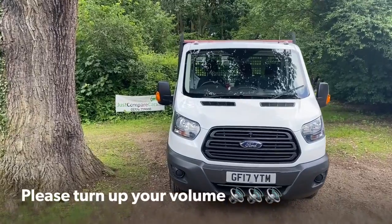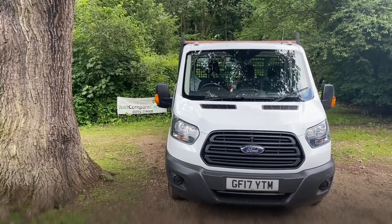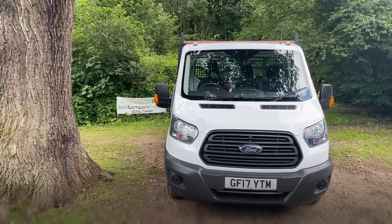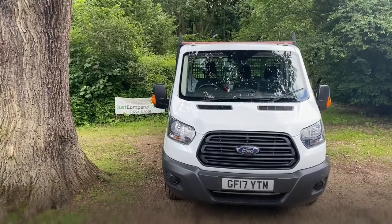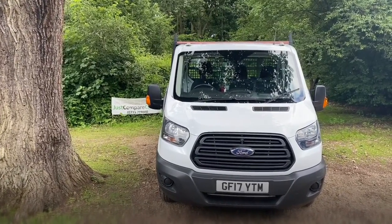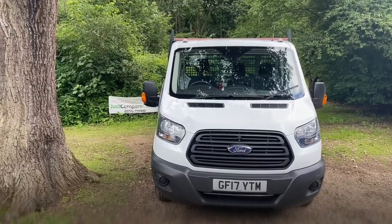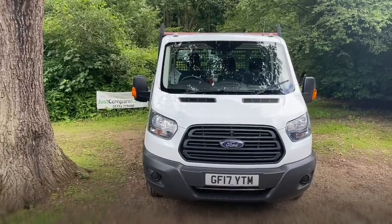My name's James and today I'm going to be doing a walk around video of this 2017 Ford Transit 2 litre TDCi 130 EcoBlue 350 rear wheel drive L3 H1 Euro 6 Dropside bright white van. Wow, that's a mouthful. Anyway, it's done just 62,000 miles and it's got full service history with 4 services in total.